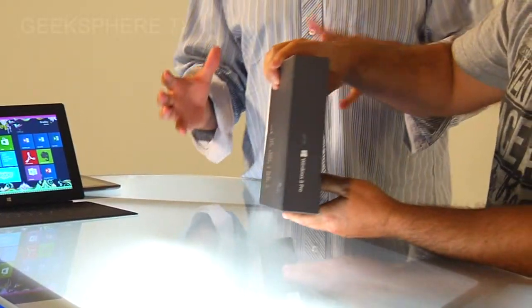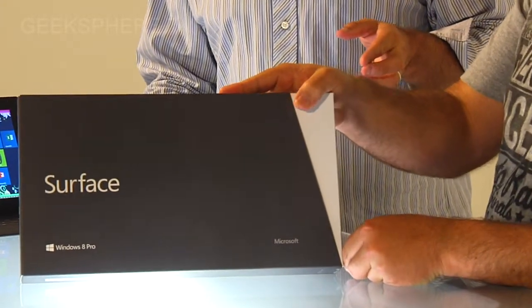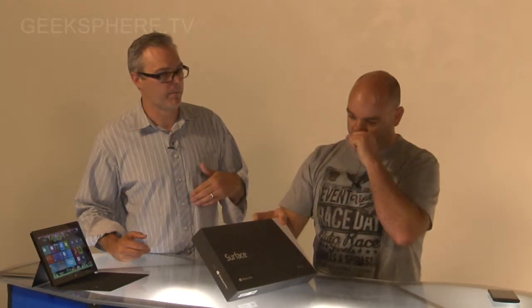The model we've got here, as Craig mentioned, is the 128 gig model, which is the biggest one you can get. There's a 64 and a 128. There's been a lot of feedback in the industry about the amount of usable space, because the operating system takes up quite a large chunk. We'll have a look at that once we get this thing powered up.